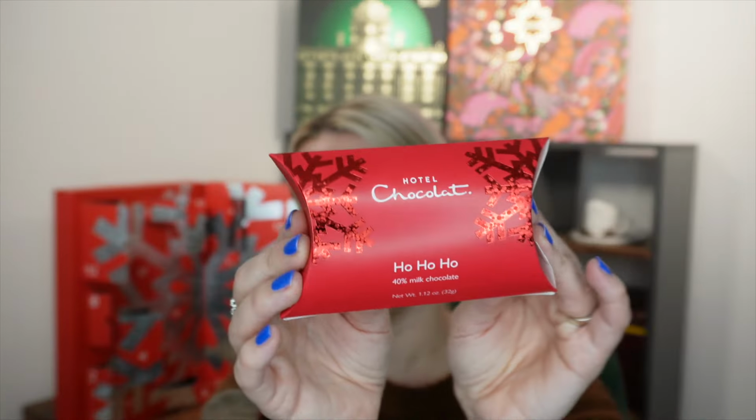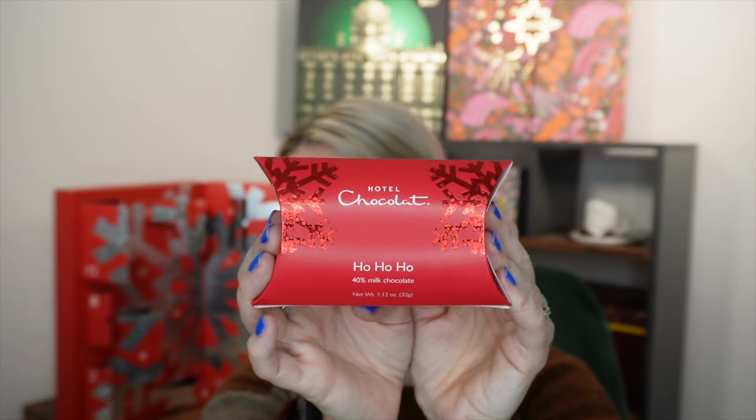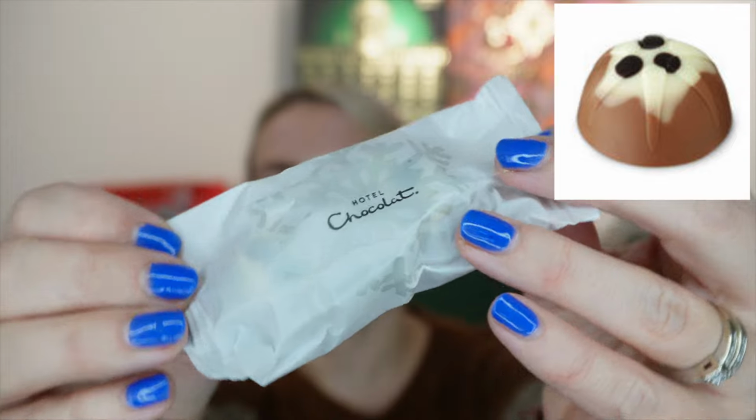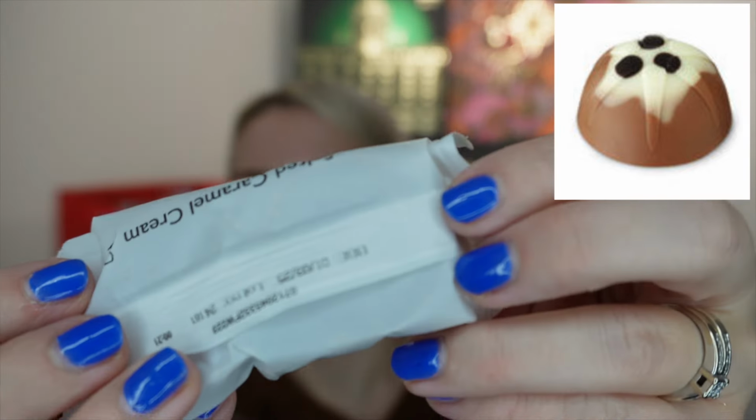And, you know, if you decided you couldn't possibly eat all this chocolate to yourself during Advent, you could even pop them in as a little stocking filler because they are wrapped in this little pillow pack. Day 14, comforting caramel to lift your festive spirits. Again, wrapped, and we get 2 of them, and these are the salted caramel creams.